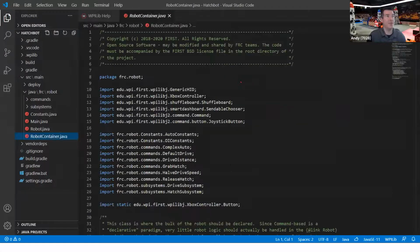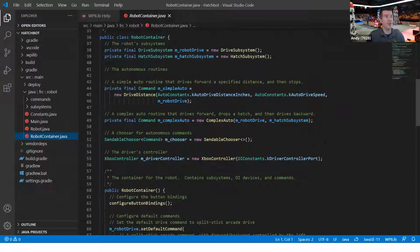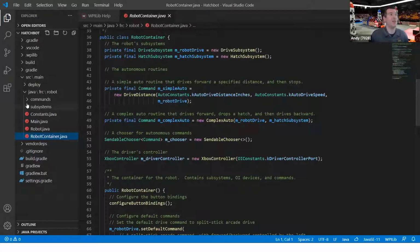All right, and then robot container is where we set up our subsystems and our commands. We'll create them in these other folders, the commands and subsystems, but then robot container is where we do all the work to get everything connected together. So this usually gets to be a fairly large class. This is where we put a lot of our stuff.